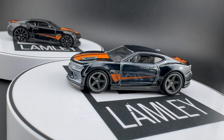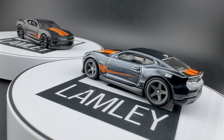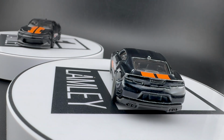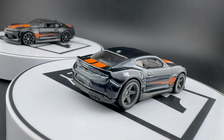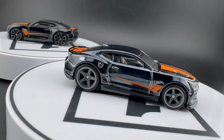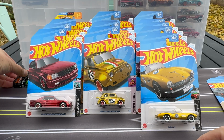Love that they use the 5-spoke Real Riders. It really works well on this Super Treasure Hunt. The black and the white doesn't translate as well to Super Treasure Hunts. Doesn't mean that they're not super cool, especially with the Real Riders, and this one really benefits from the Real Rider tires on it and the low profile tires as well. I think that one is very cool. That might be your vote.